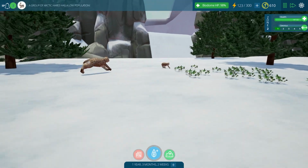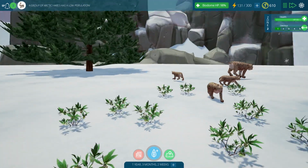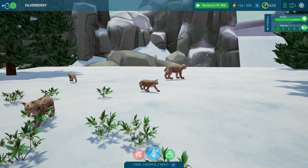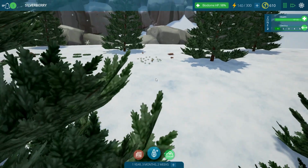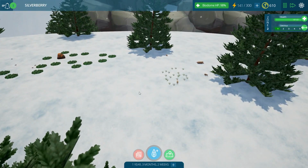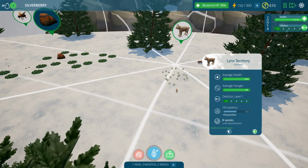Whoa! Did it just have a baby? Did it just have babies? Babies! It just had, oh my gosh! There's so many babies! You guys! We just saw the lynx have babies! So many! There's suddenly a lot of lynx. Do we have enough food for all of them? Oh my goodness. That was surprising.